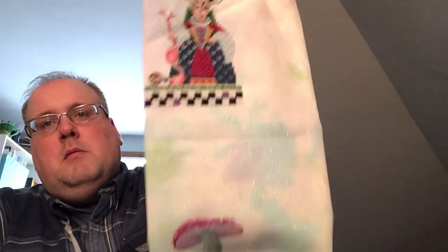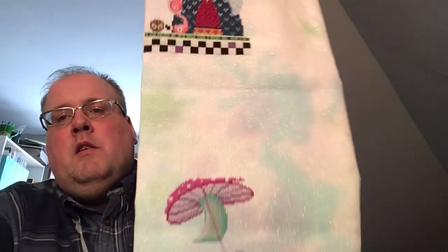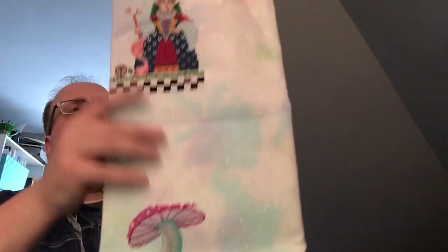This is the Brooks Books Alice in Wonderland. This is the Queen of Hearts, and this is the Caterpillar. It's stitched on an Opal Lugana from Under the Sea Fabrics.